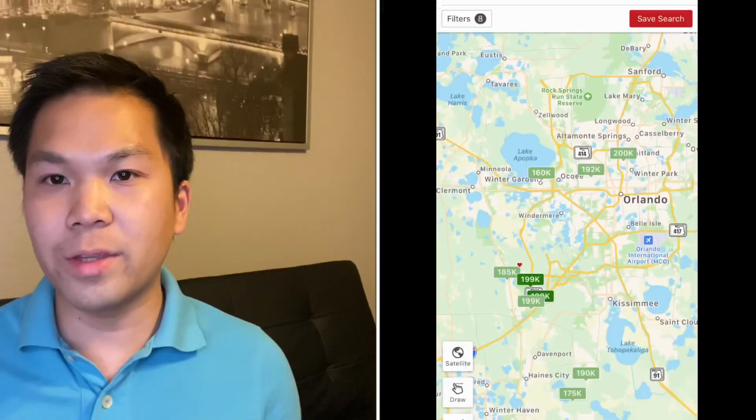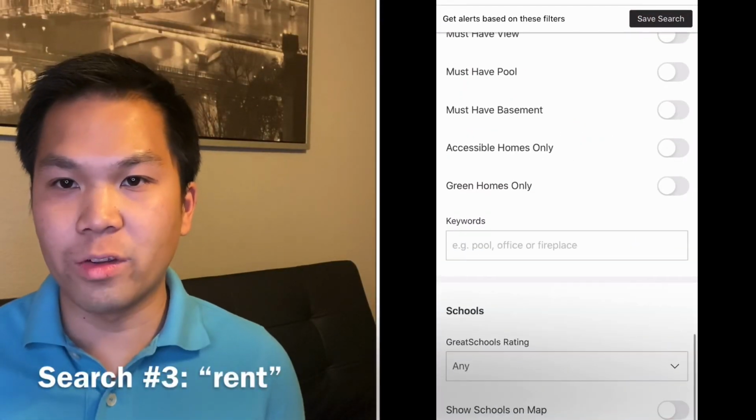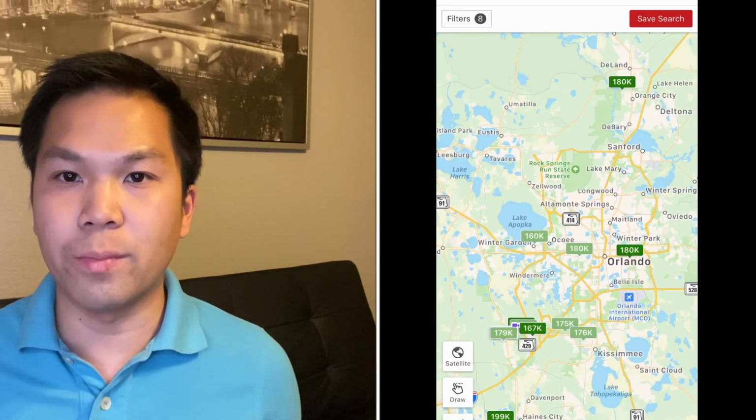Once you're good with that, save that search and then do the same thing for the word tenant and then for the word rent. So save all 3 of these searches. Now we have the searches where we can find tenants in place in these rental properties.